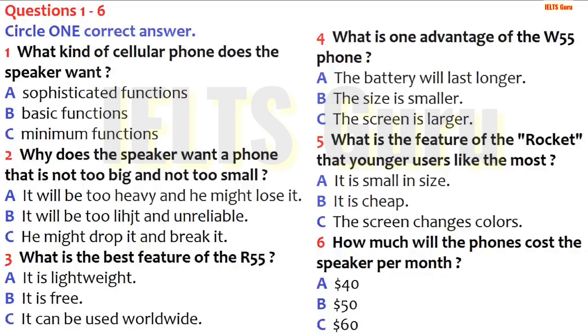OK. So let's look for something suitable for a working person. How about this one? This one is the R55. It is black, not too big, not too small, all the usual functions. The best feature of the R55 is that it can be used worldwide, even in Europe or Asia. It looks good. How much does it cost?